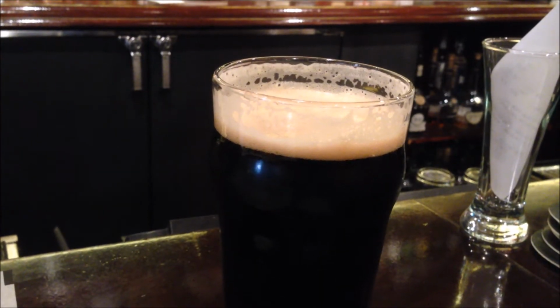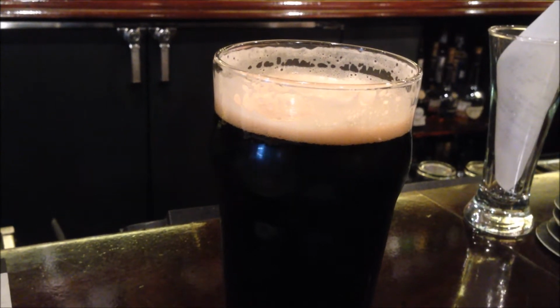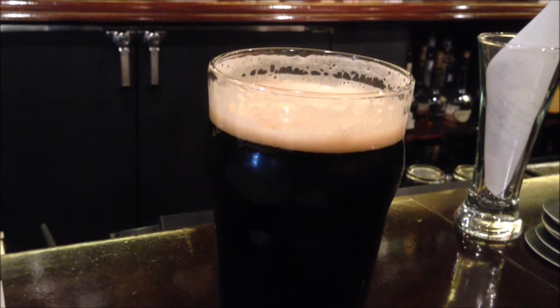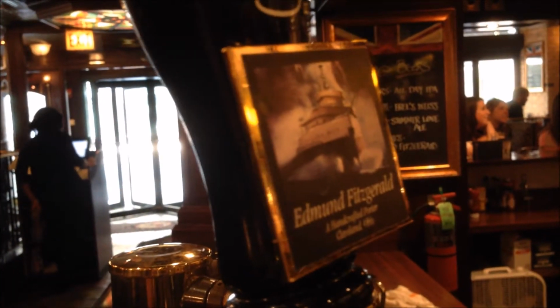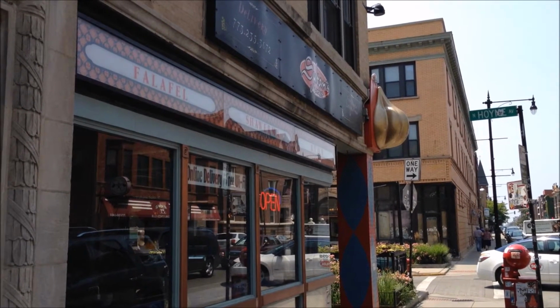By the way, Great Lakes Brewing Company Edmund Fitzgerald Porter is the best porter I've ever had in my life. And I mean, really, if you're into stouts, you're into dark beer, this thing is unreal. So if you have a chance, try it. It's unbelievably good.